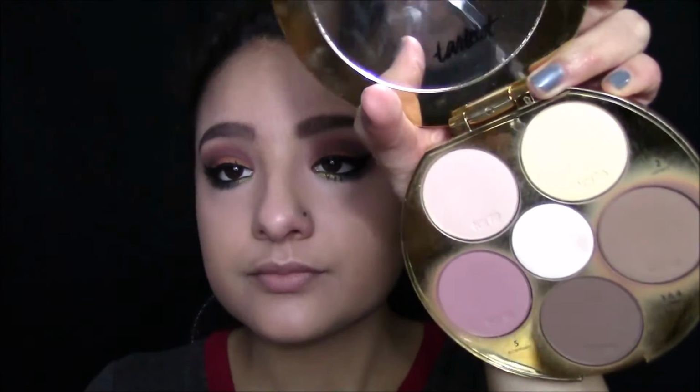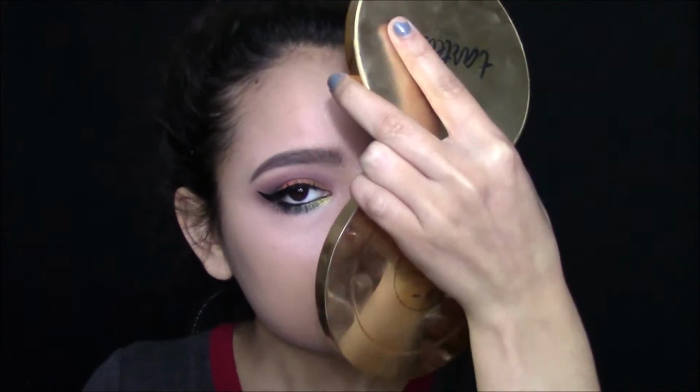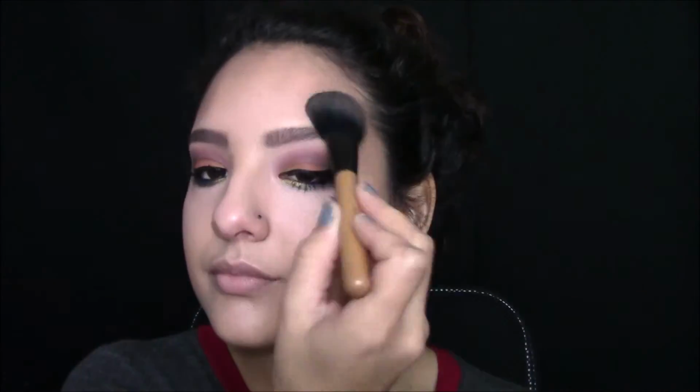So now I'm just gonna take my Tarteist contour palette, which smells amazing. My sister got this for me. I'm gonna go in with this light brown shade and just contour my face. I like to chisel away at my cheeks and my forehead and underneath my chin area, and also along my nose towards the end of this.